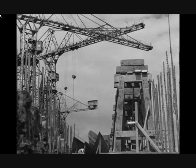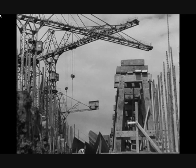At the stern, massive blocks are piled up to support the horizontal framing.